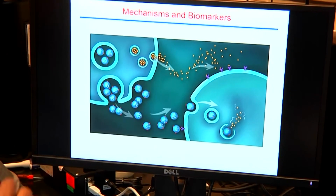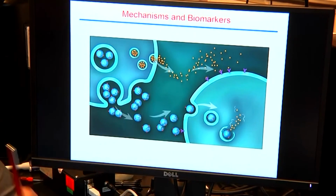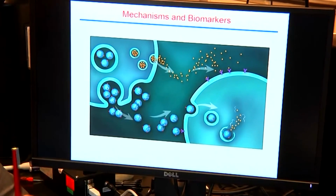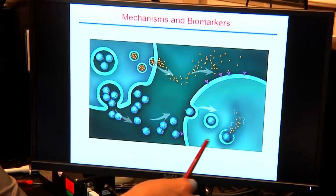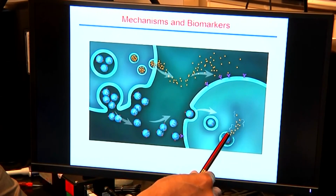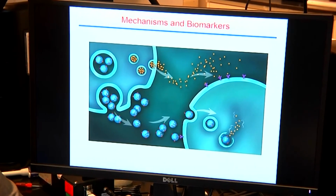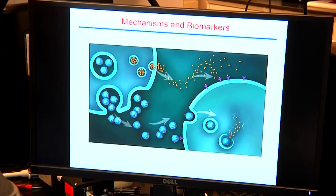These exosomes are secreted into the milieu of the organ that they're injected in. These exosomes are taken up by a cell. And these exosomes are then broken up within the cell, and these microRNAs and secreted proteins are able to affect that cell. In this way, these stem cells are able to remodel or regenerate the organ of their choice.